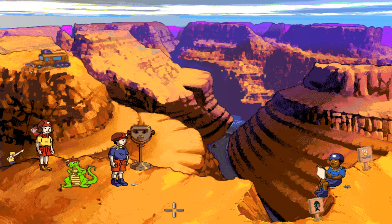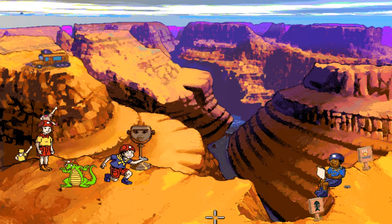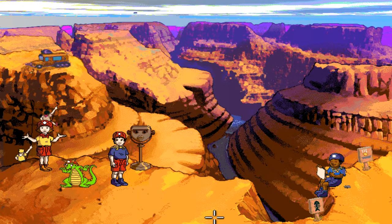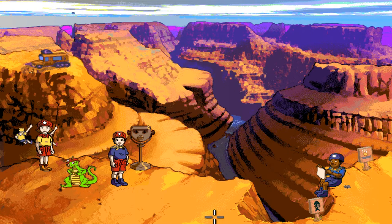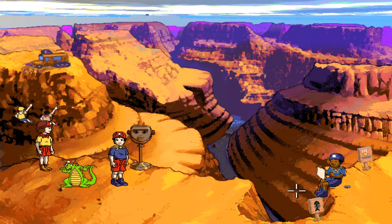Hey Phoebe, did you know that millions of years ago these rocks were under the ocean? Yes, and I also know that over time this whole area was pushed up above sea level. And then, much later, a river carved this canyon. Oh, gee, that's neat, eh? We can see her thoughts, and she's thinking about the Grand Canyon.